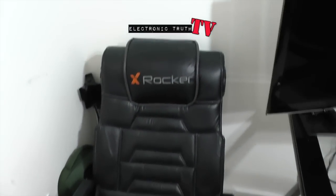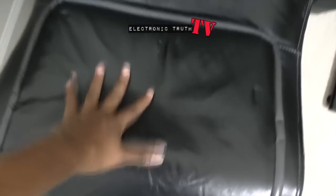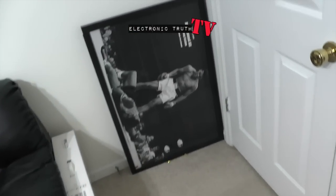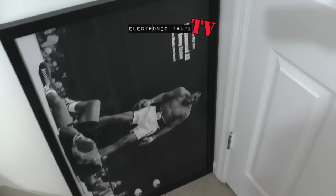Here's the infamous gaming chair. The pad is still holding steady. Just take a quick seat. Oh man, this thing still feels good. Plenty of support. I've got a couple of posters here.